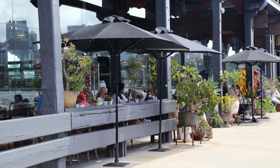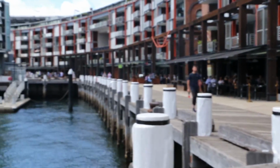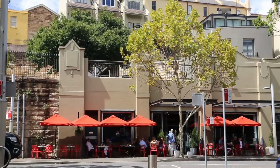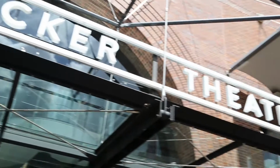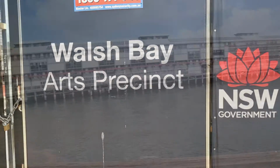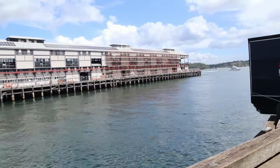restaurants and cafes. People come to the area for a range of activities, from fishing to exercise, tourism, sightseeing, gastronomy and theatre productions. Piers 2 and 3 and 4 and 5 are closed for the New South Wales Government Walsh Bay Arts Precinct renovations due for completion in 2020.